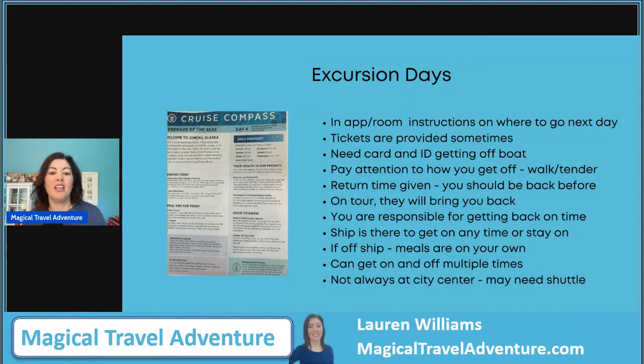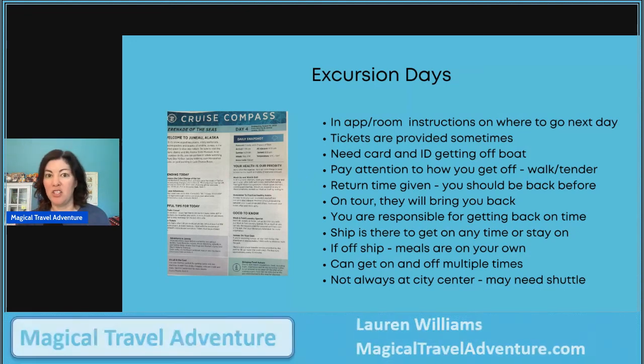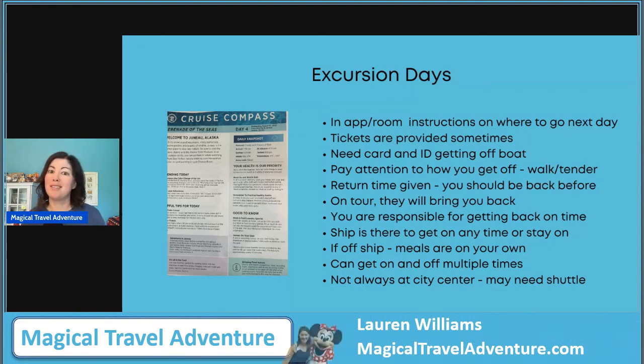When you get off the ship, you are not always in the city center. So understand that you might need to take a shuttle. And typically, your cruise line will have a free shuttle for you going back and forth from the city center to where the cruise port is, if that's necessary. But sometimes you do need to pay. We found in Alaska and Juneau that if we wanted to go to the city center, we did need to pay if we weren't with an excursion. So just know that ahead of time also.